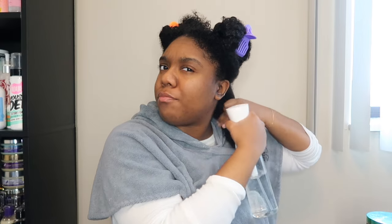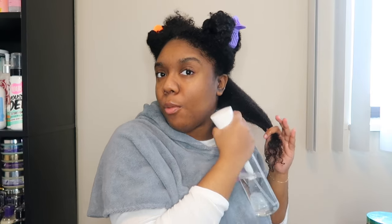Of course, I personally like to apply my products to soaking wet hair. So I have warm water in my spray bottle, and I am just going to get my hair pretty wet. If you like damp hair, applying to damp hair, do as you please. But for me, I just prefer wet hair. And even if I feel like the leave-in isn't penetrating as much as I would like it to, then I'll just start to take smaller sections.